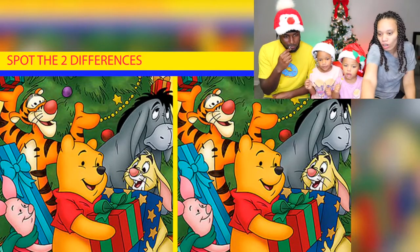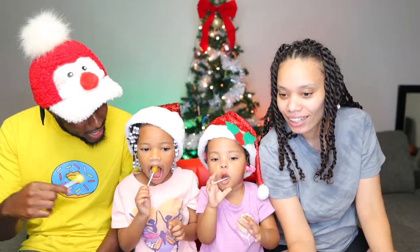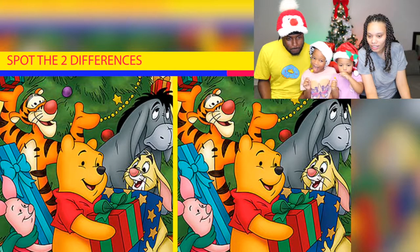All right, round 6. Let's go. The present, the ornament on the tree. Oh, good spot. The ornament is missing. Yeah, okay. She just said that. Move your hand. I can't see. How about you find another one instead of copying? Let's see.